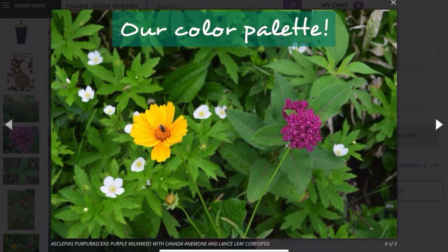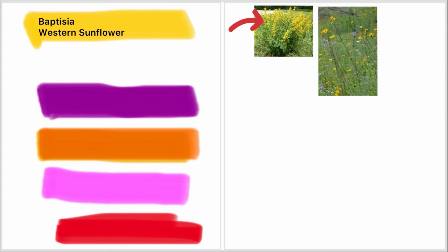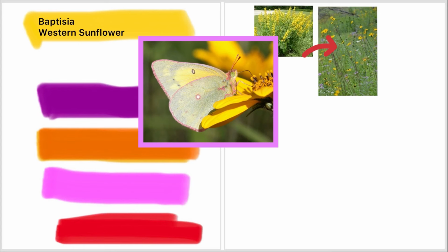For yellow, of course, we have our yellow baptisia, which is a host plant for the wild indigo dusky wing skipper and the clouded sulphur butterfly. And I also picked a native sunflower that will feed the bees, and birds will also eat the seeds in the fall. And it's a host for the silvery checkerspot.